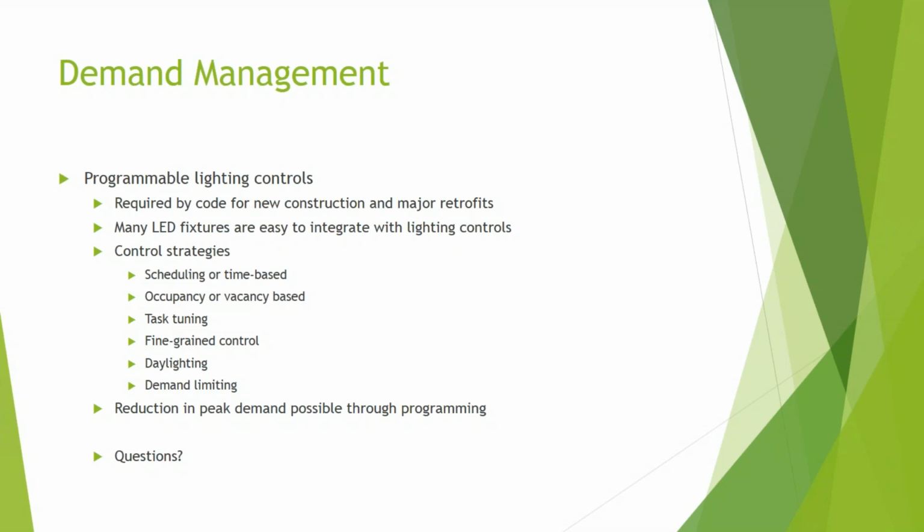And then there's demand limiting, where on a signal from a controller, the lighting can be reduced by a certain amount, and that then allows for a reduction in energy on a time basis that is coming from a remote signal. This all allows us to reduce that peak demand through programming. For example, setting a threshold that triggers demand limiting.